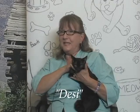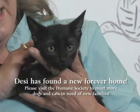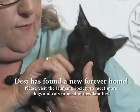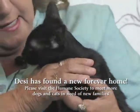I'd like to introduce Desi. She's a 3-month-old little black kitten. She's a female. She has litter mates that would love to find forever homes too. She's very playful. She has beautiful little gold eyes, and she is a little darling. This is Desi, 3-month-old female.